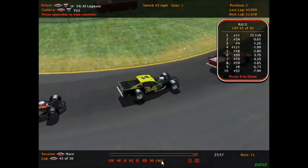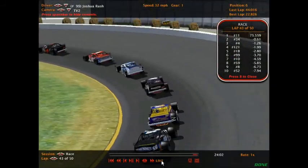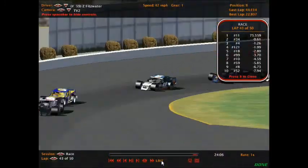So, Evan Hunter is our race leader. Second is Al Legacy. Third is A.J. Jones. Fourth, Ryan Pritchard. Fifth, Kaka Whiteline. Sixth, Joshua Rush. Seventh, Sammy Sebi Jr. Eighth, Zachary Fitzwater. Ninth, Eli Bright. And 10th is Patrick Smith.